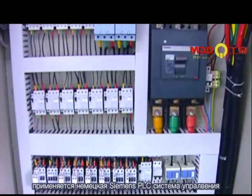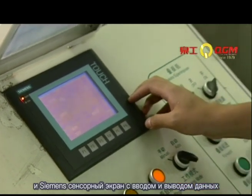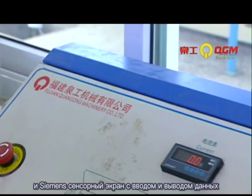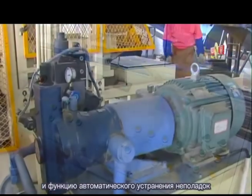The electrical system uses the German Siemens PLC control system and Siemens touch screen, with data input and output devices. The control system has safety logic control and automatic troubleshooting functions.